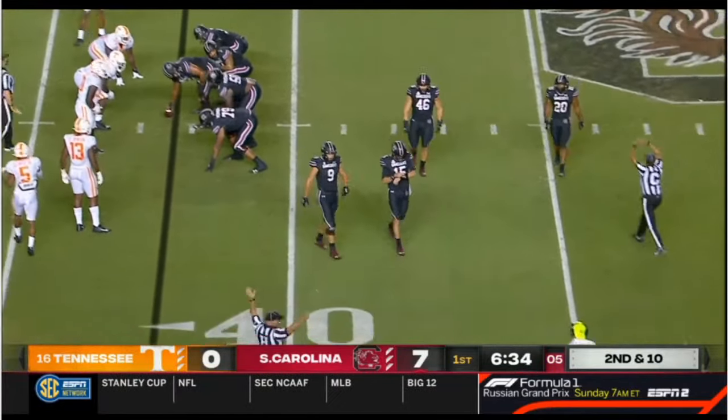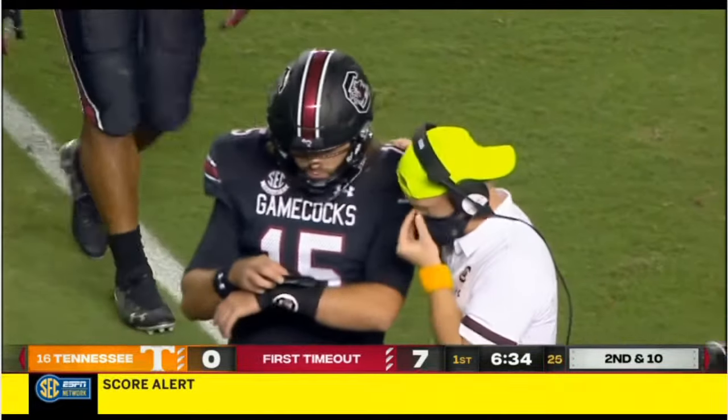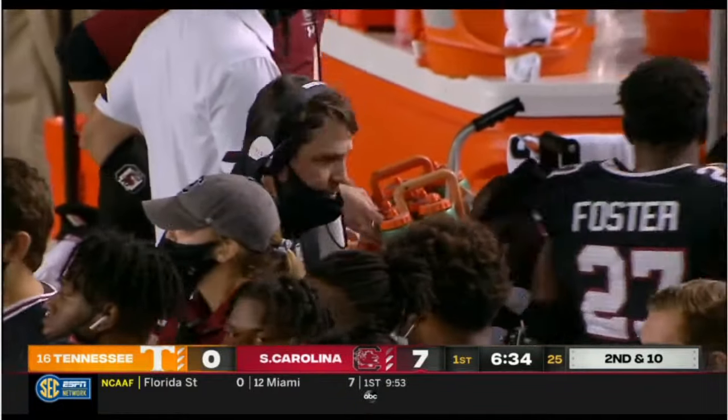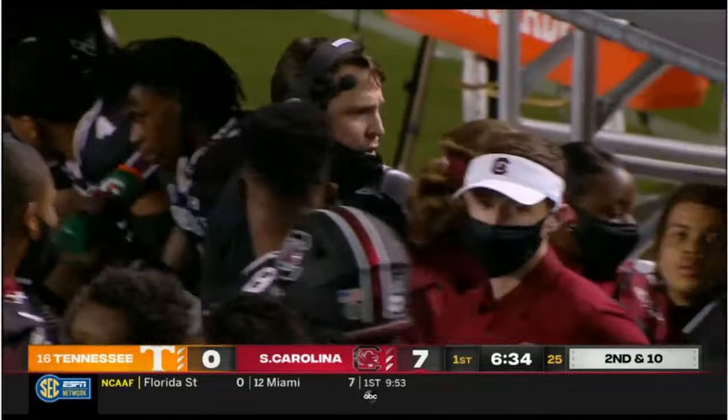Play clock running down, and Colin Hill is going to burn South Carolina's first timeout. Timeout, South Carolina. First timeout of the half. Heck of a start for the guy from South Carolina, for Will Muschamp in the Gamecocks.